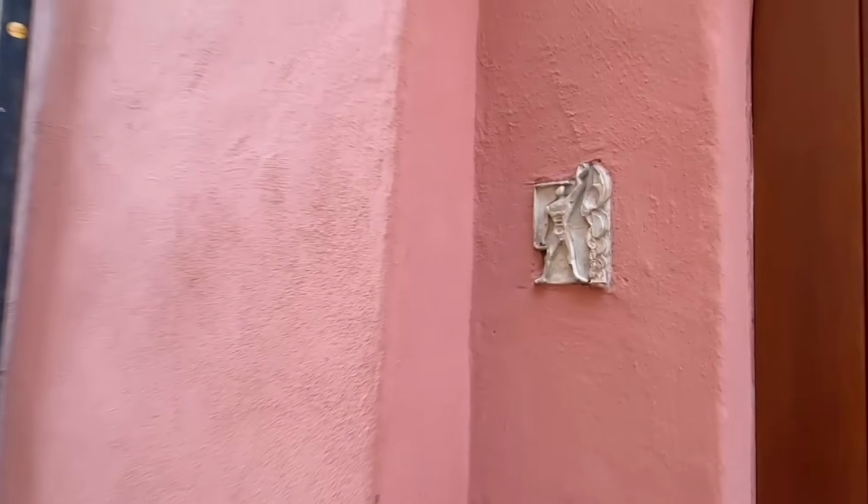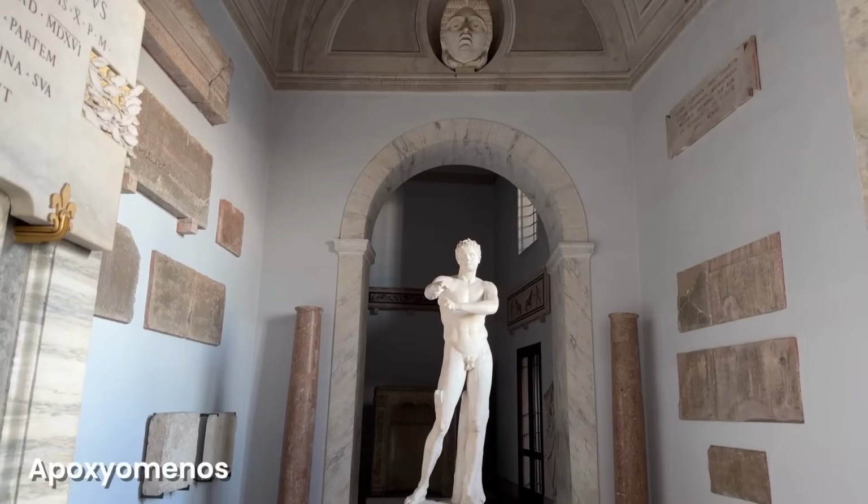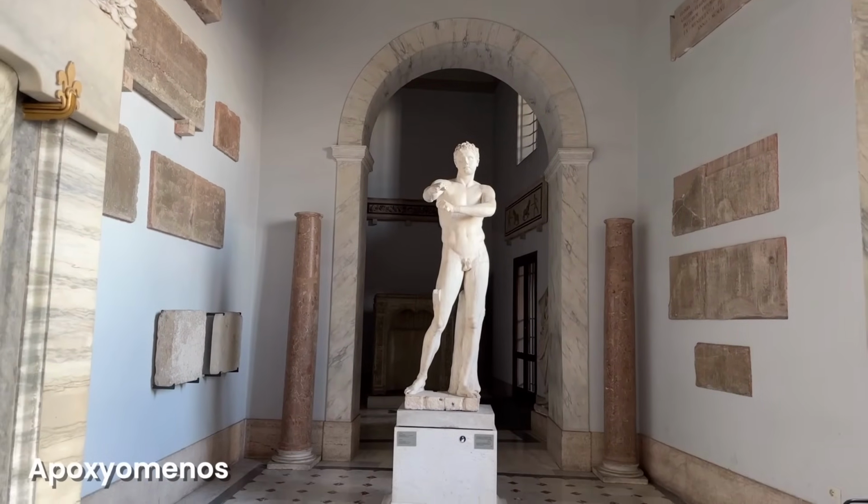I've brought you down Vicolo dell'Atleta, which means the little street of the athlete. It's called that because on this street they once found an ancient sculpture of Apoxiomenos. The statue of Apoxiomenos is a Roman copy of a Greek original, and it shows an athlete who is using a strigil to scrape the sweat and dirt off of his skin. Today, this beautiful sculpture can be seen in the Vatican museums, but this street is where it was found.